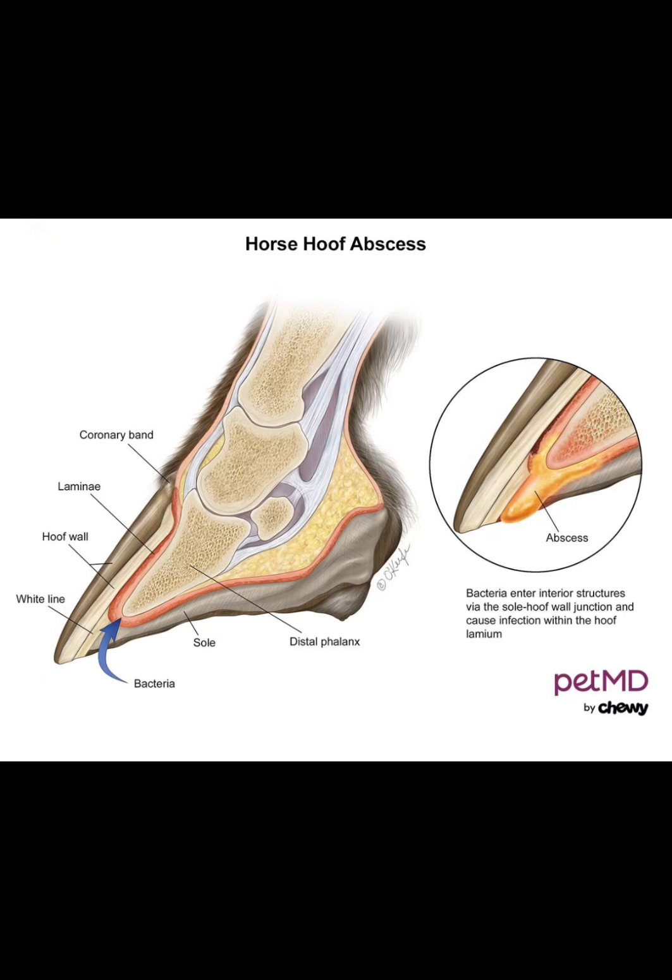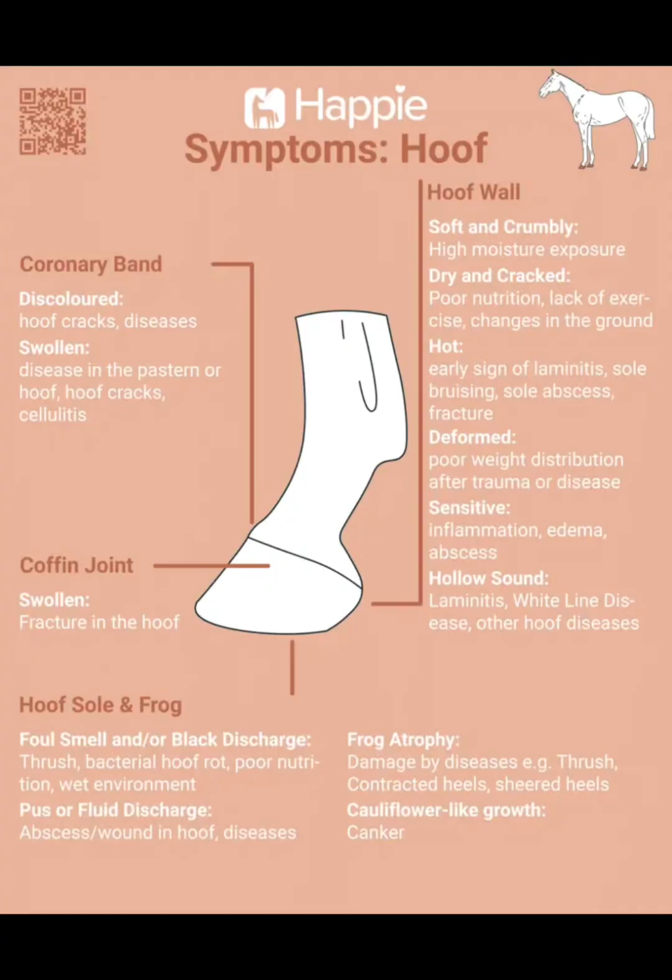When referring to environment-related hoof abscesses, it's usually caused by wet weather or changes in weather that crack and dry up the hooves. Symptoms: lameness, limping, stumbling, favoring certain limbs, increased warmth in the area, swelling and inflammation, discharge, and an increased digital pulse. Prevention and treatment.